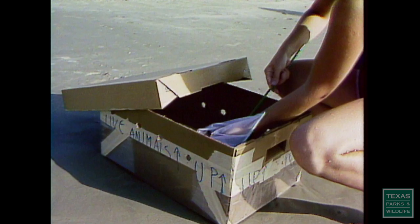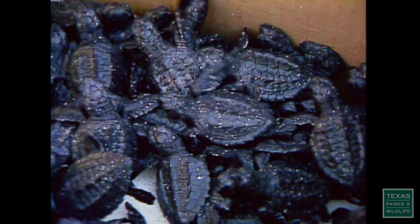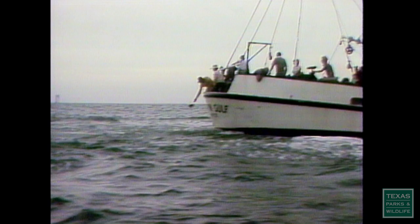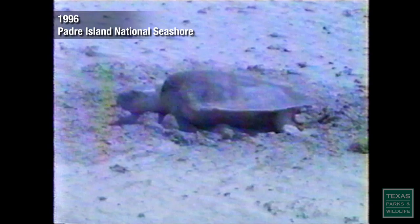Then the hatchlings were sent to the National Marine Fisheries Service Laboratory in Galveston, Texas, where they were raised for approximately 9 to 11 months. And that allowed the turtles to grow to a size large enough so that they could be tagged for future recognition and also to be able to avoid most predators when they were released. And that's a big turtle. It's about 3 feet long.